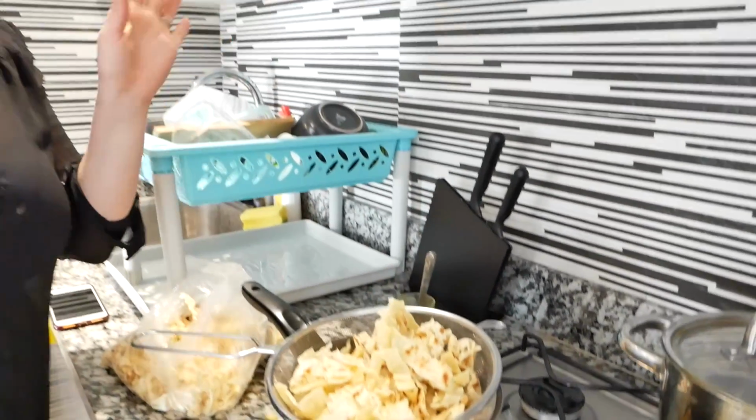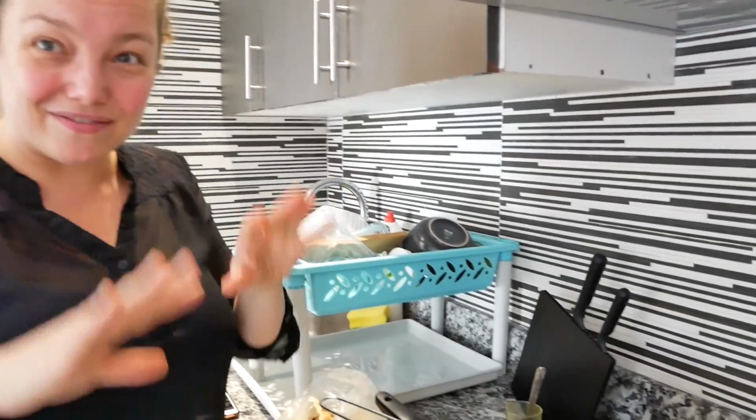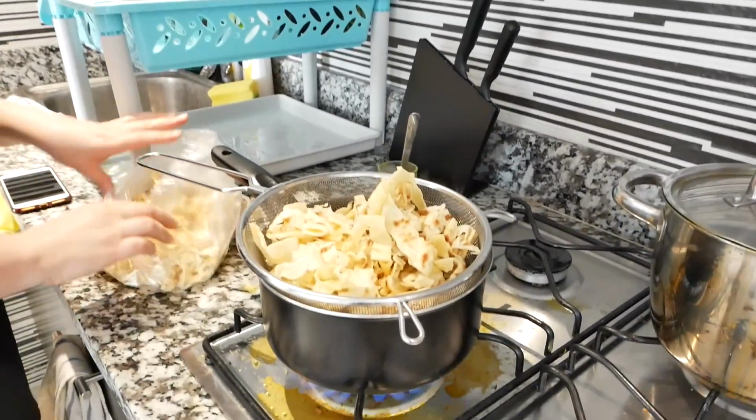And also, how great is it that the man at the market sold us this bread that was already shredded, because I think this would have been really hard to try to make this bread and shred it. So I'm glad that we already have this exactly the way that it should be.